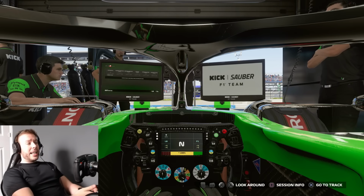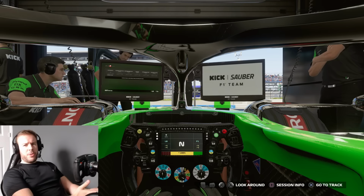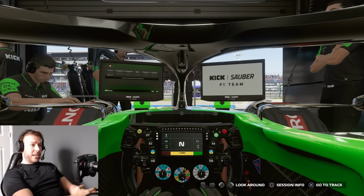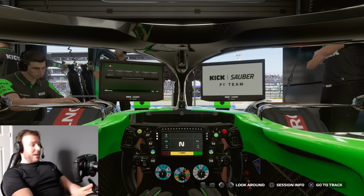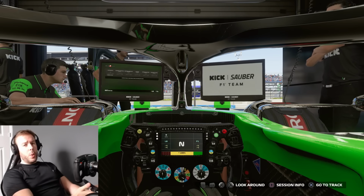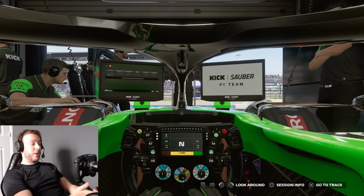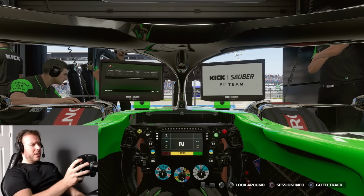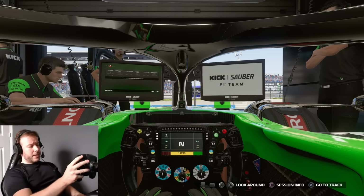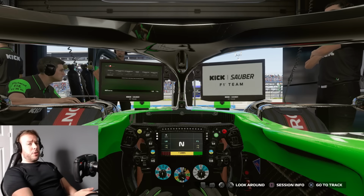Obviously, this new handling model has been quite controversial in terms of how people like it, how they dislike it. For me, although it's very unrealistic, it actually seems to provide quite good racing. So the online lobbies have actually been quite fun so far. But of course, with the twitchiness, the front over-rotating, it's very interesting to see which one actually feels better.